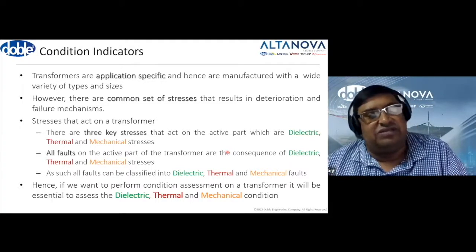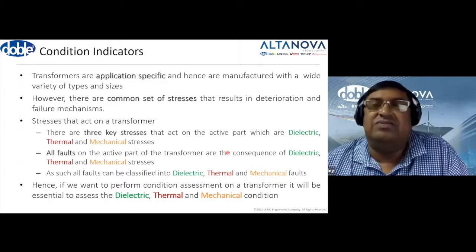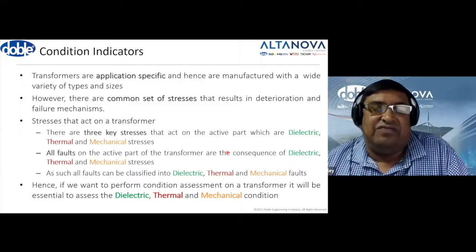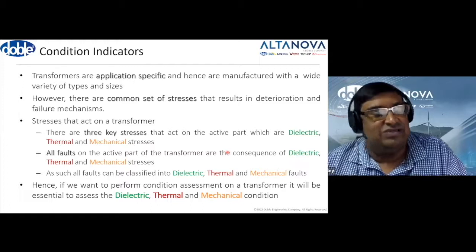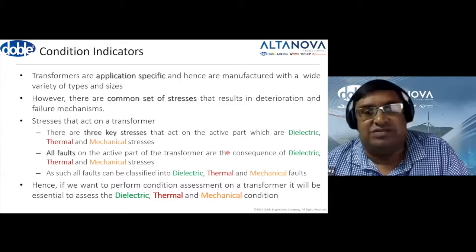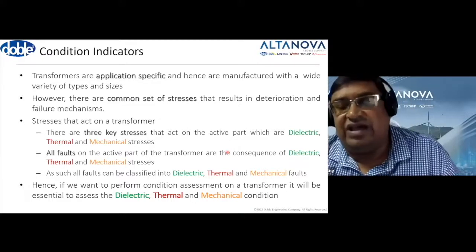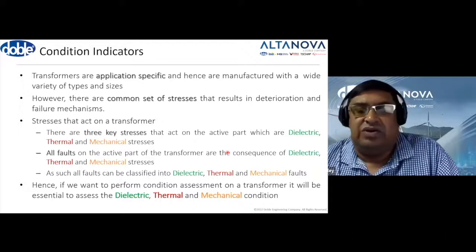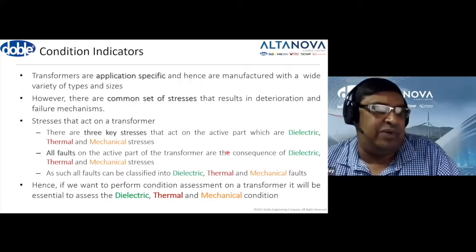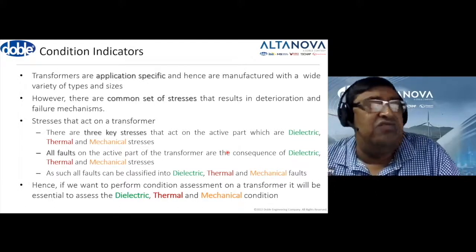is to look at the different parts of the transformer. And what has been successfully used for a long time is the dielectric, thermal, and mechanical stresses that the transformer has to deal with, right? Now, if you look at the active part of the transformer, all the failures are generally linked to these three different types of stresses, whether it's dielectric, thermal, or mechanical stress. So straight away, we have now identified our condition indicators. So with common sense, we can understand that if we know the condition of these parts of the transformer, or models of the transformer, we can get a pretty accurate overall condition of the transformer.